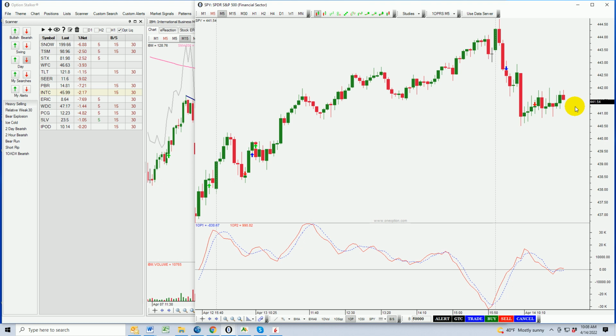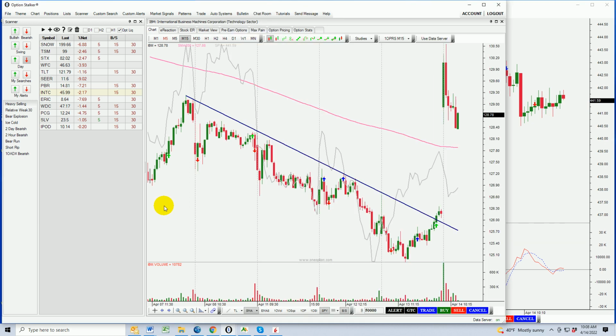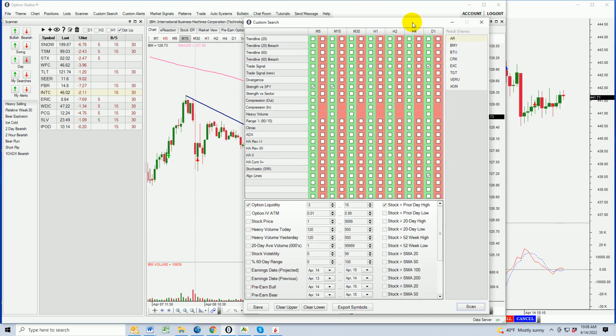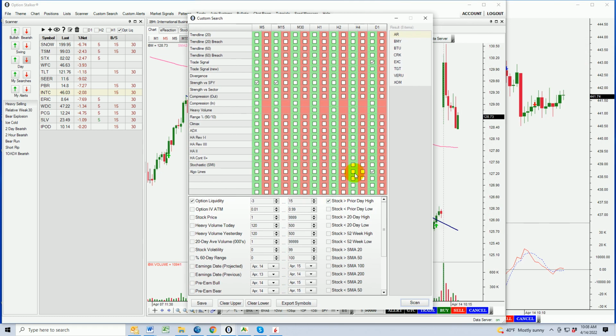Boy, I have got some super exciting news to share with you. I've been trying to get my algo lines released, and finally we do have them in a custom search. So we're going to click on custom search, and what we're looking for is breakouts on a longer term basis. However, we can search for them intraday as well. And so we're going to go through and take a look at some of these lines. So right now in custom search, there's algo line for D1. Yes, you can also search for them intraday.